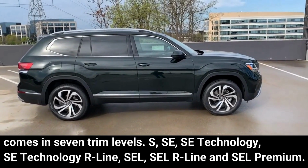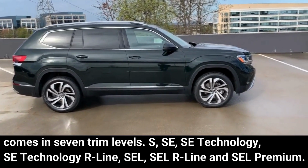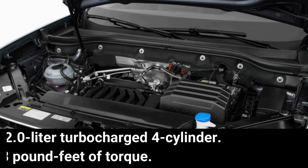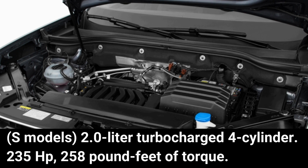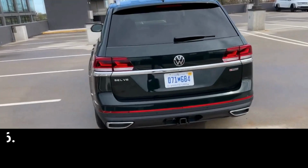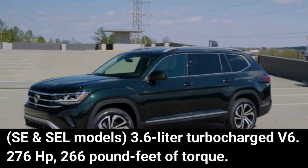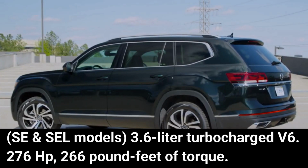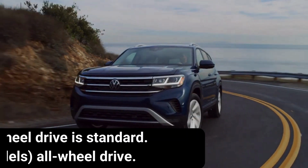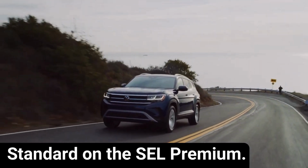The Volkswagen Atlas comes in 7 trim levels: S, SE, SE Technology, SE Technology R-Line, SEL, SEL R-Line, and SEL Premium. The S models come standard with a 2.0-liter turbocharged 4-cylinder, 235 horsepower and 258 pound-feet of torque. SE and SEL models are powered by a 3.6-liter V6, 276 horsepower and 266 pound-feet of torque. Every Atlas uses an 8-speed automatic transmission. Front-wheel drive is standard. V6 models can be ordered with all-wheel drive, standard on the SEL Premium.